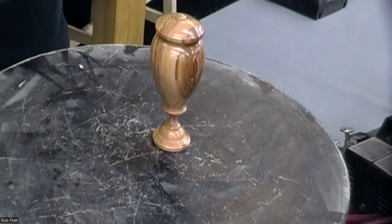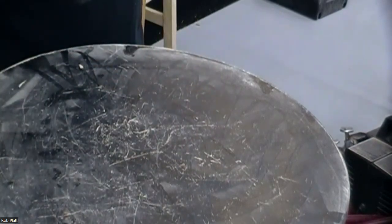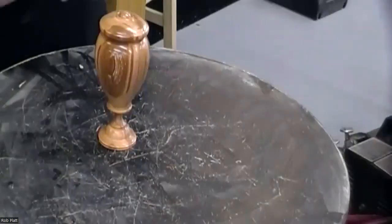All right, guys. I can't believe this. I thought this was going to be the easiest one. This is just a little piece of cherry. Now, it's an unusual piece of cherry because it's got a lot of different colors going through it. But, yeah, it's totally cherry. That's my piece.